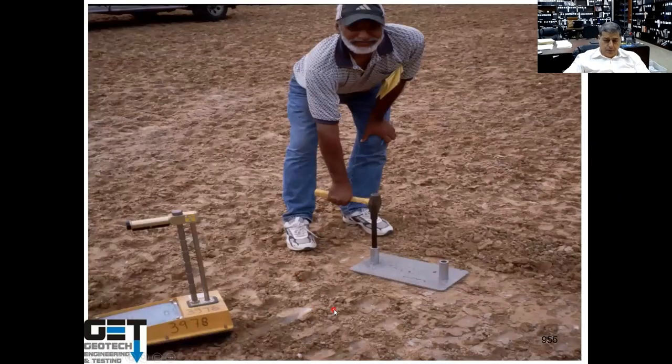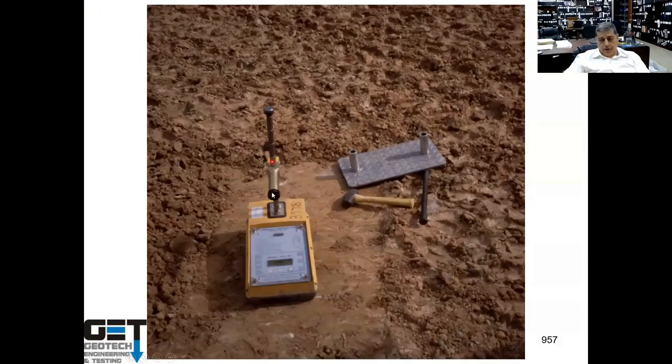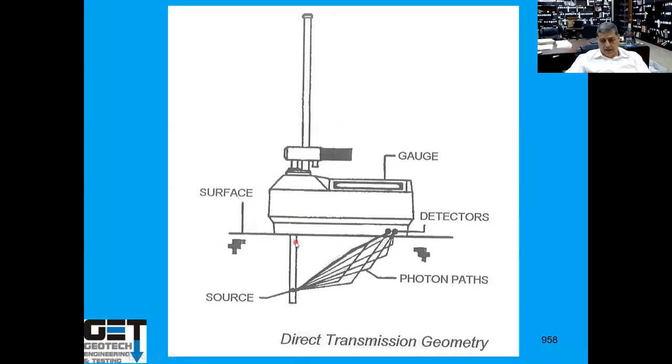You run a density test per lift. This is a density test. You poke a hole in the ground with this rod. This is the hole right there. You put your nuclear gauge on top of it, and you put your nuclear source inside the hole. This is the rod that goes inside. It's got cesium-137. It emits gamma rays.